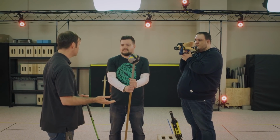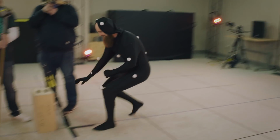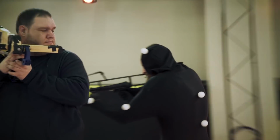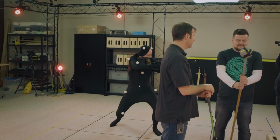Any chance we can do some real mocap? The suits just... Where'd you get that? Pew, pew, pew, pew, Guardian down. It's not even a real suit.